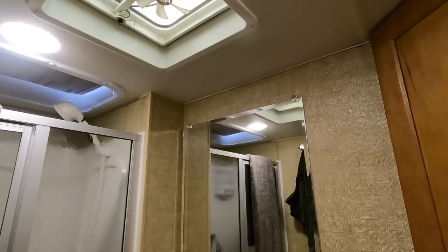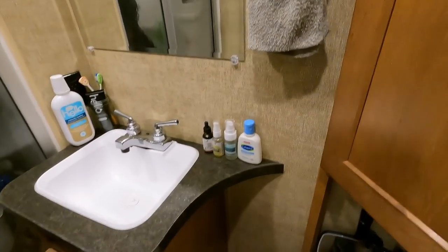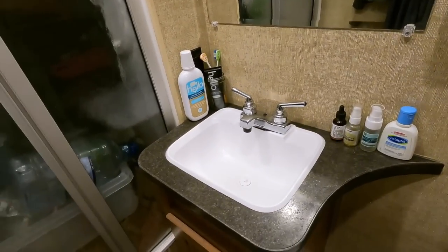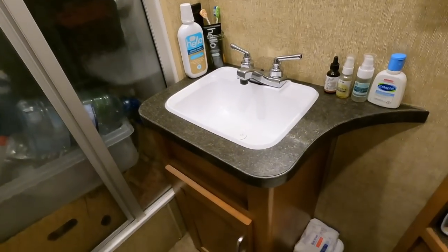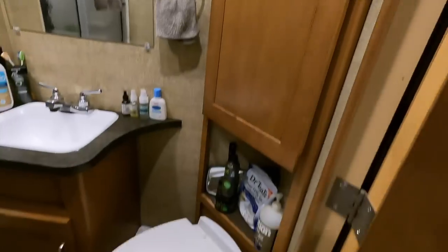So yeah, and then a nice big mirror and a little tiny sink, but I got an okay amount of counter space, about the same as the kitchen. And yeah, I don't think I need to show you any more of this stuff. And a nice storage cabinet in the corner. It holds lots of stuff if you want.